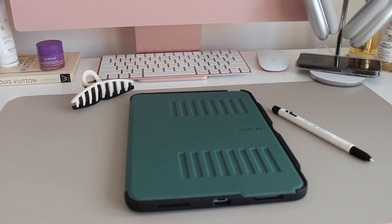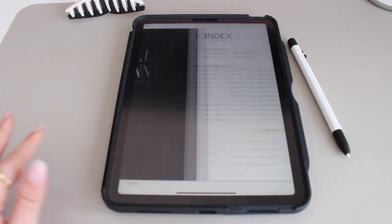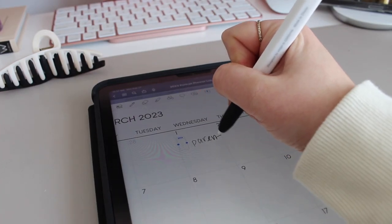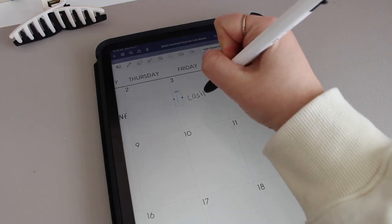Let's get into digital planning for March. I cannot believe it's March already. I was going to do an in-depth one this month, but I got sick this week and I lost my voice. So this one's a little bit shorter, but I promise a longer one will come.